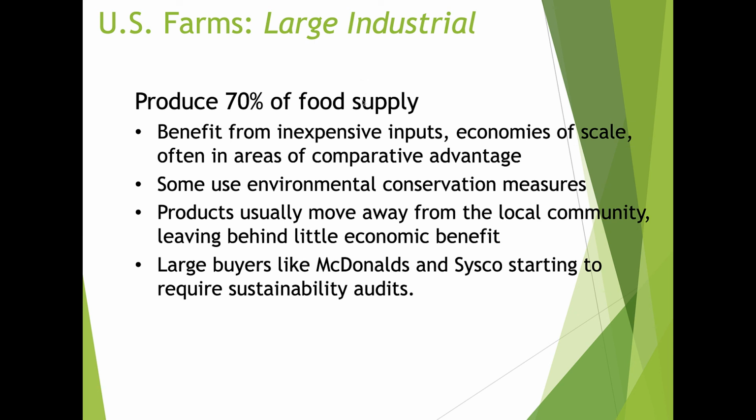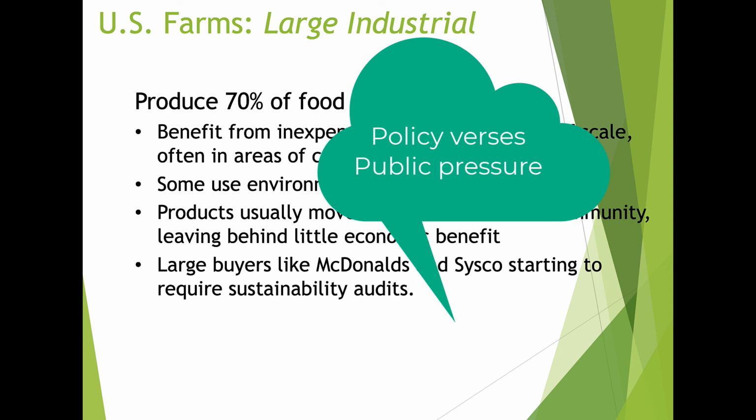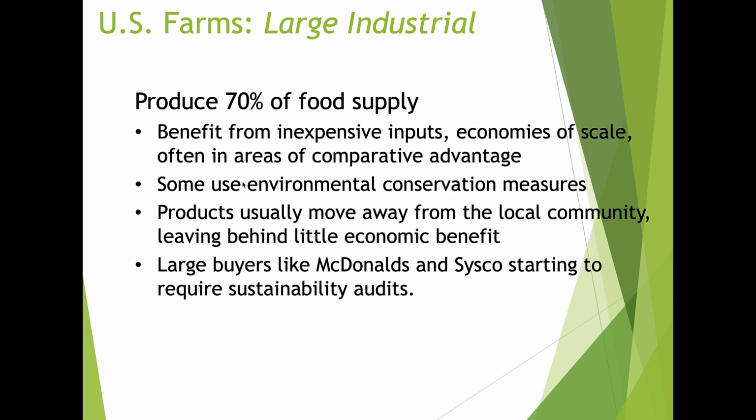So we could write laws about it, but if enough consumers demand more sustainable products, then these companies, if they want to continue our business, will then demand it back onto the farmer. So you can have public policy, but then you can also have just public pressure.